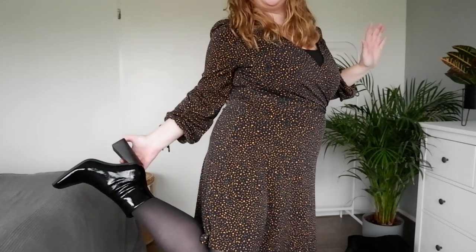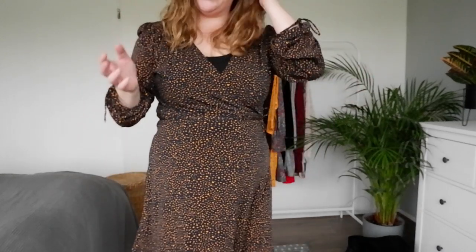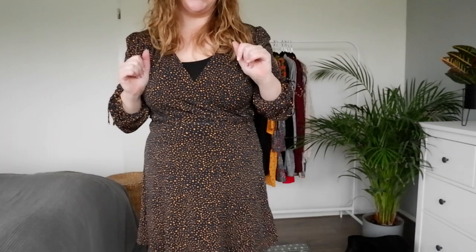I went with my newest addition, which are these Peyton boots, very high heeled from H&M. Someone asked me in my haul if these are comfortable. For how high these are, super comfortable.